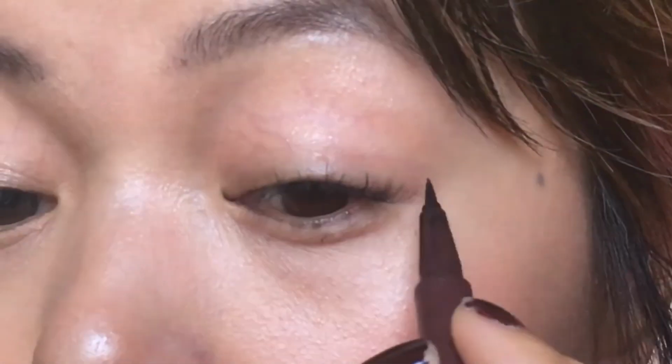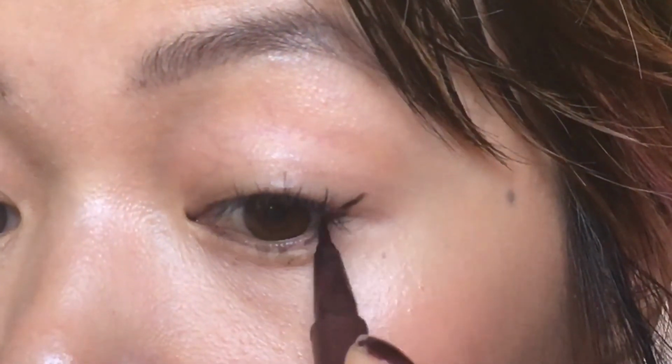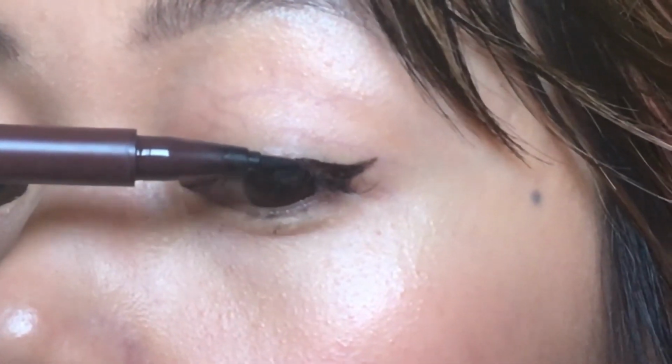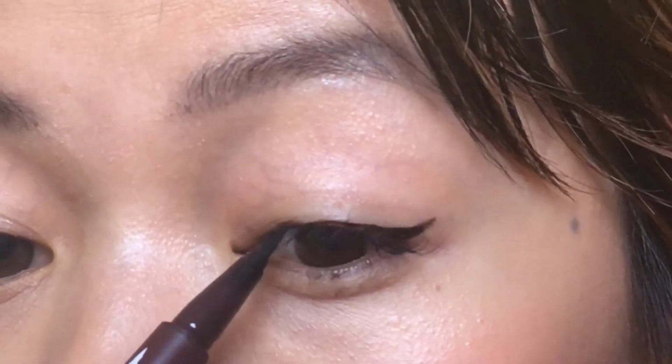So once you've lined the waterline, you kind of make your wing wherever you want. I try not to make it too thick because this is an everyday kind of look. So I just kind of eyeball it where I want, and then you connect it on top of your eyelid and color it in, I guess. And then you kind of just go very, very thinly on top of your lashes, only halfway. So you kind of blend it in like that.